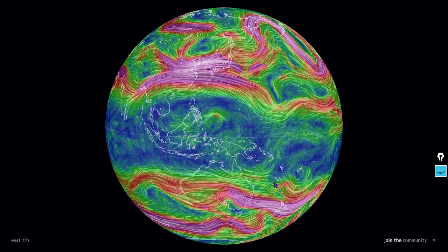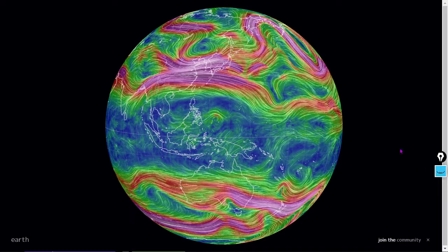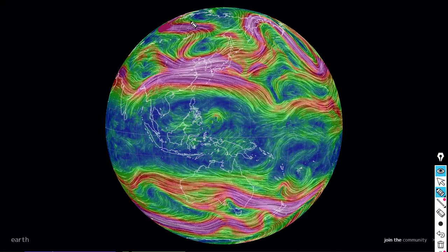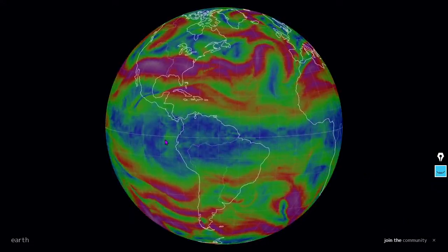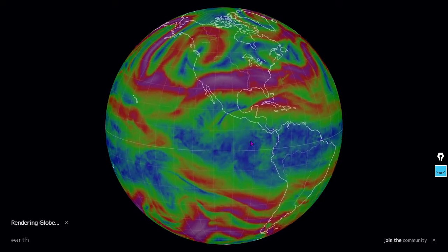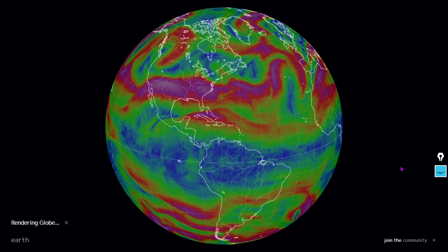This is the 250 hectopascal winds, by the way. Also some extreme meridional jet stream flow here in the northern hemisphere. You can see up here these north and south portions of the jet stream. Here are the jet streams of the Western world. Let me rotate that a little bit to get Europe, at least Western Europe.